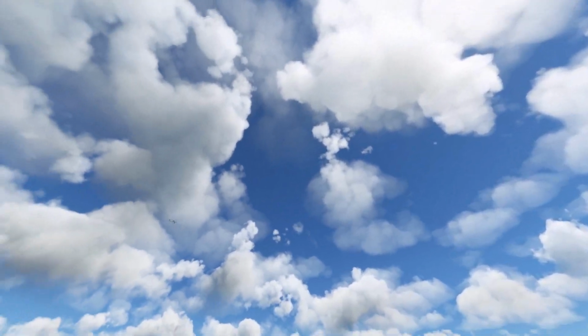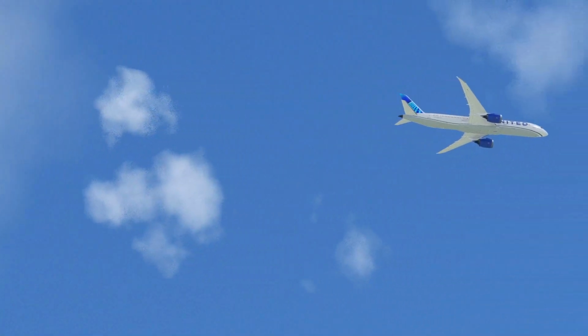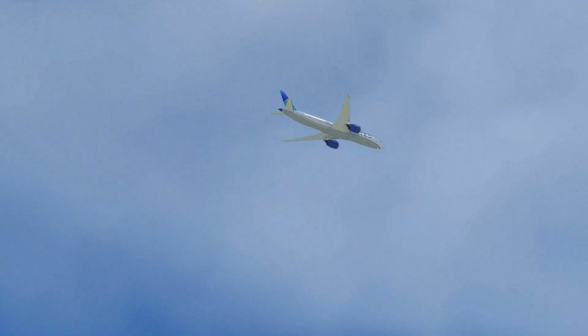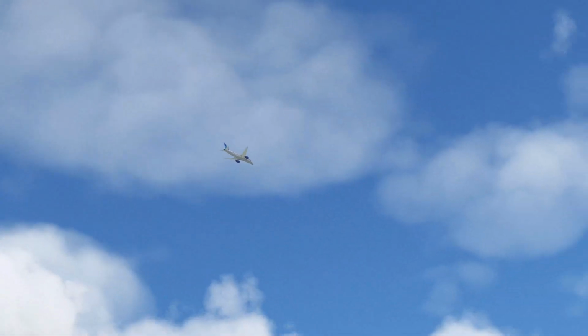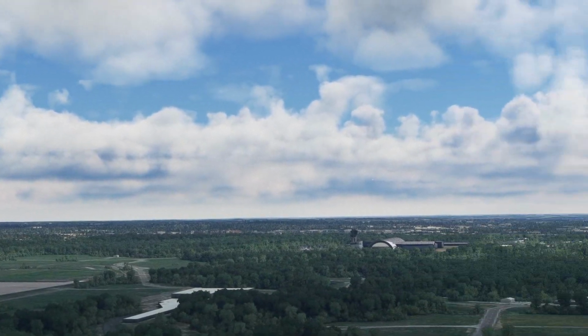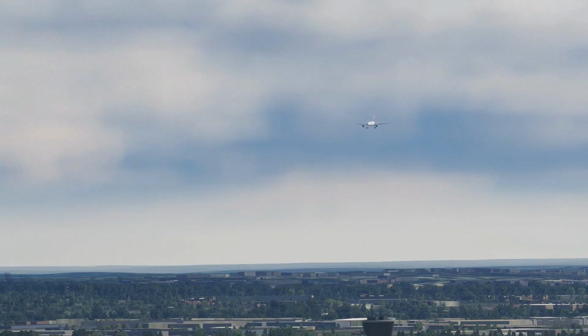What's going to be next? A Dreamliner. Very cool. That's going to be the next. 787-9 United, coming in from the south. In the meantime, we have an Iberia on probably about a 2 to 3 mile final, runway 1 right. Probably coming in from Madrid.